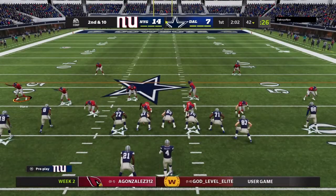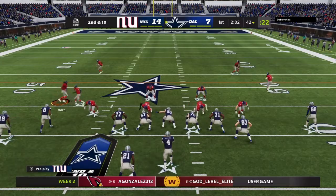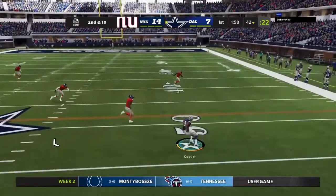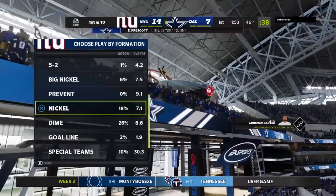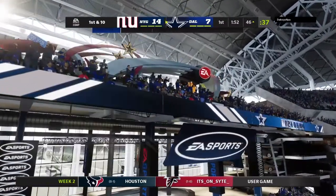Ball on the 42 as they come up 2nd and 10. Out of the gun, here's Prescott. Wide open, Amari Cooper. And he'll be taken down, but not before he works it past the 50. Cooper's first catch, and good for a first down.